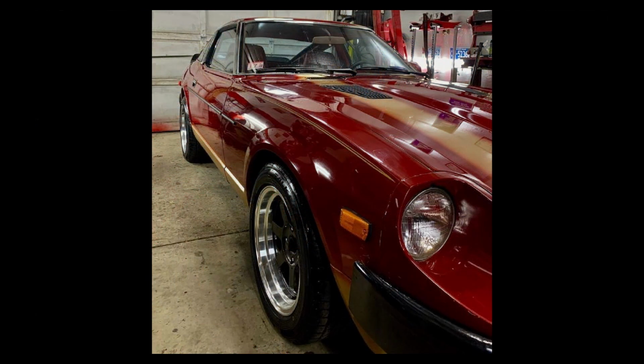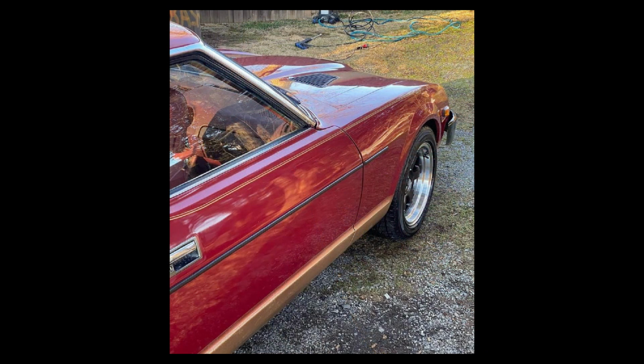The person I got it from put new bushings, new head, and a bunch of other new parts on it. They also took off the stock bumper. Price is a little flexible, open to trades.